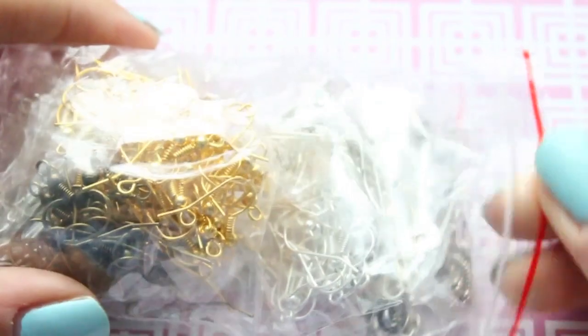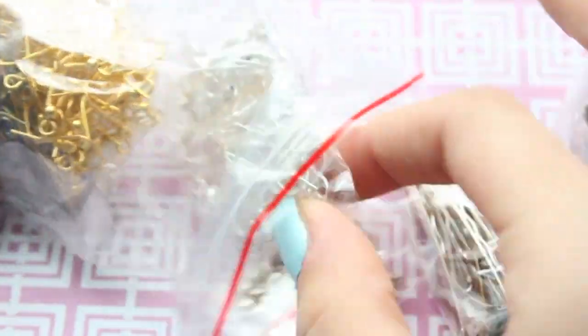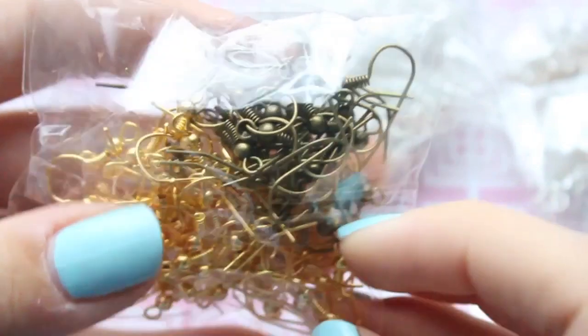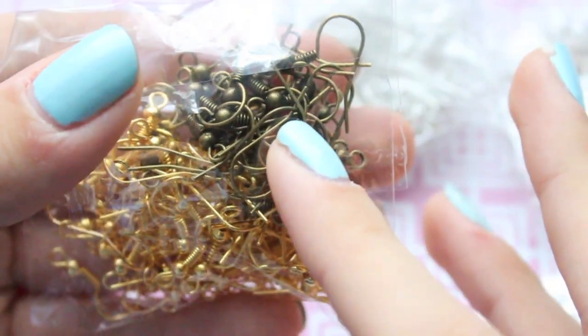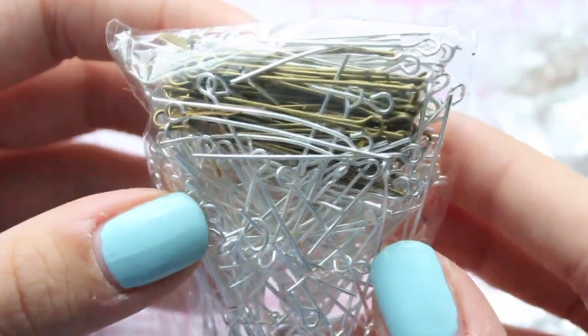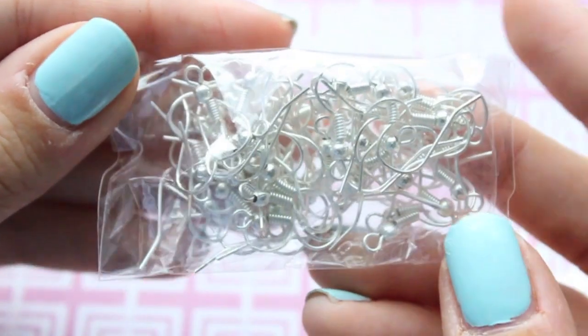Then she sent me some findings, which was unbelievably nice because I love findings and I can always use them. The first ones I got were these earring hooks, which are perfect. So there's these metal bronze ones, which are kind of antique and vintage, which I love. And then there's also these really elegant gold ones. Then she sent me a ton of eye pins, and there is silver and also the vintage bronze, which I love. And then there's some silver earring hooks.